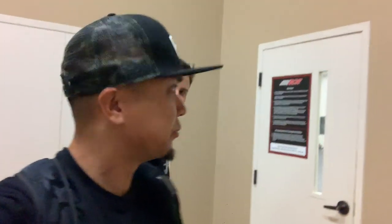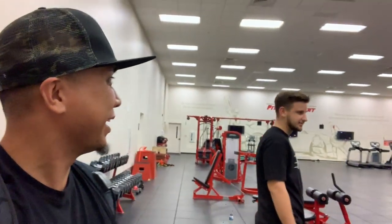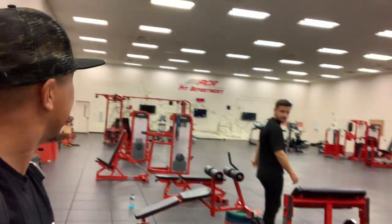All right, so inside the banquet hall, why wouldn't there be a gym? There's a full gym right here, inside the banquet hall. I mean, sometimes you just gotta eat and then go work out. They've got locker rooms and stuff too.